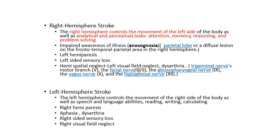So the patient will not be aware of his present condition. Left hemiparesis or paralysis can occur. Left-sided sensory loss will also be present. Then hemispatial neglect. This is a condition where there is a visual field neglect of the left side. So the person will not be seeing the left half of the visual field. And dysarthria is also present in case of right hemisphere stroke. Mostly the nerves involved will be trigeminal, facial, glossopharyngeal, vagus and hypoglossal nerve.